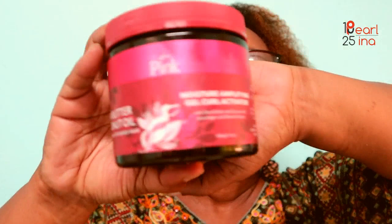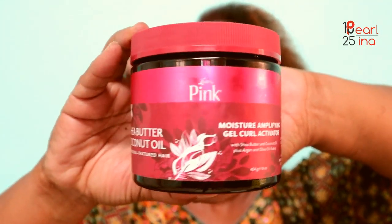It's made with shea butter and coconut oil, which is obvious, right? Plus olive oil, sunflower and argan oils, and vitamin E. So I said, you know, I'm going to try this product. Actually, what really caught my eye first, so I'm reviewing this one as well, is the gel curl activator. This is what really caught my eye. And apparently they have other products in this line too. Now this one is again by Lustrous Pink.